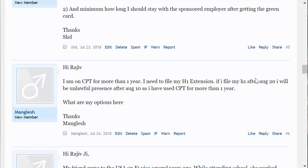From Manglesh, CPT for more than 1 year. I need to file H1 extension. If I file my H1 after August 20, I will be unlawfully present after August 10. Well, the problem here is with the memorandum about the student status, government had given some odd interpretations, and I don't remember the exact wording, that you could be unlawfully present if you have violated your status.